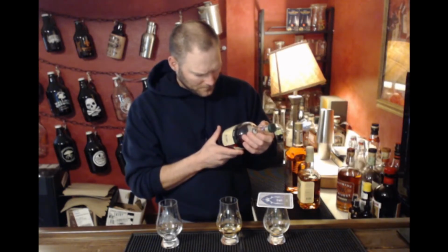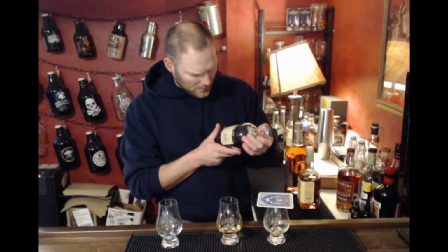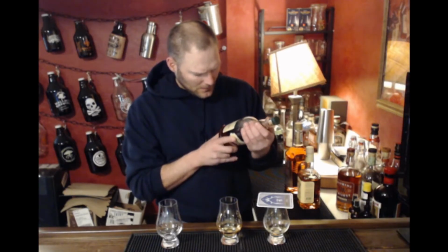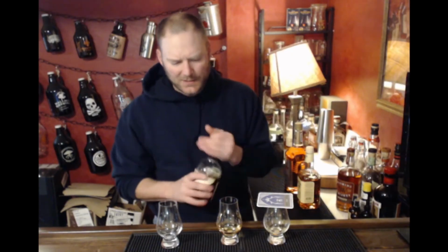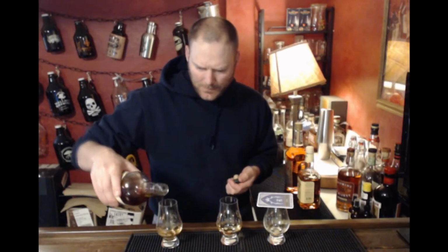Sorry, let me look real quick through here. Found a Buffalo Trace. Very fine bourbon. I don't see an age statement on this at all. I think it's somewhere between 4 and 6 years. I want to say it's 4 years old, but I don't really know.